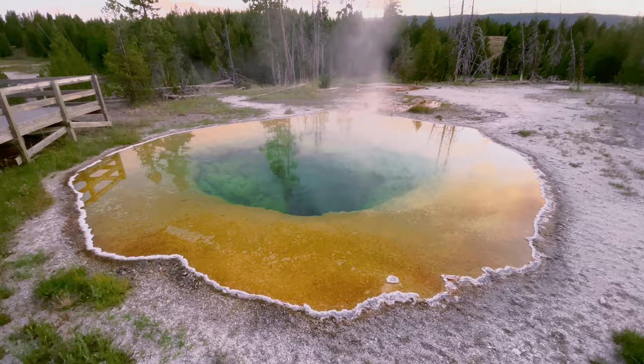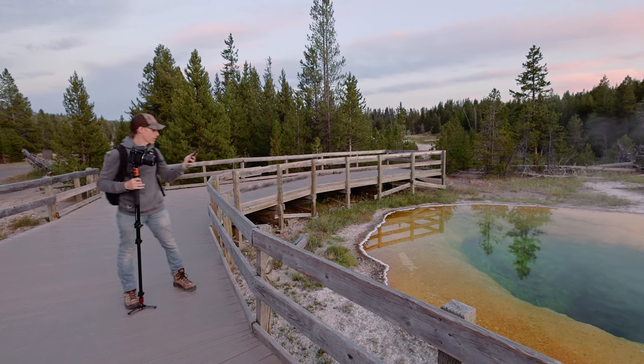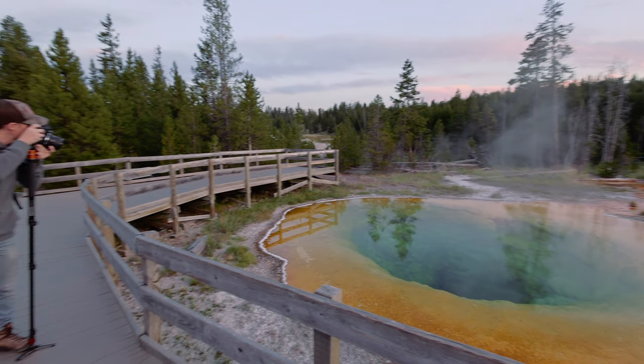The light was getting extremely low here, and I only had a few minutes to get a shot. In the end, the warm red hue of the last bit of sun cast an interesting shade around the Morning Glory Pool, and I think I have a unique and interesting shot of this feature.